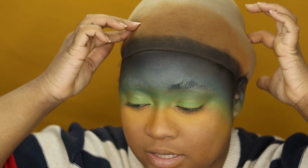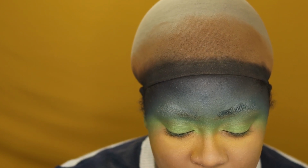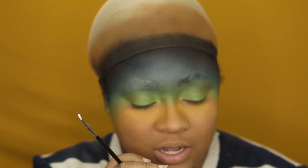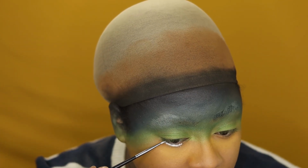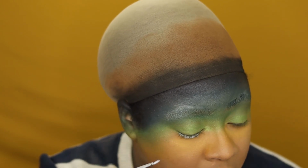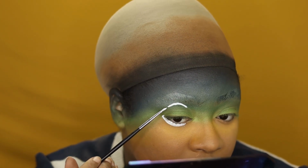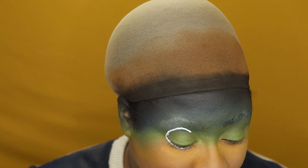So what I'm gonna do now is take the Beats by Deb eyeliner brush and eyeliner in Snowflake, and I'm going to start creating the moon on my face. I want it to kind of be cradling the eye socket, so that's what I'm gonna do. Okay, now that part is done, I feel a little bit better.